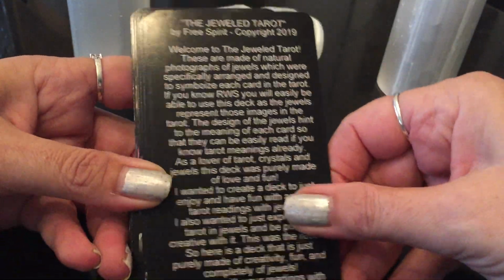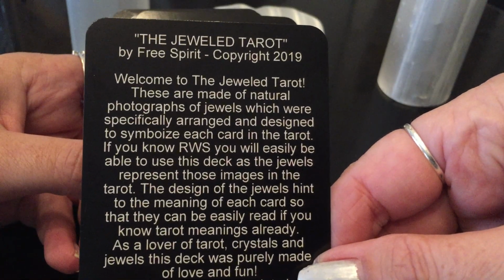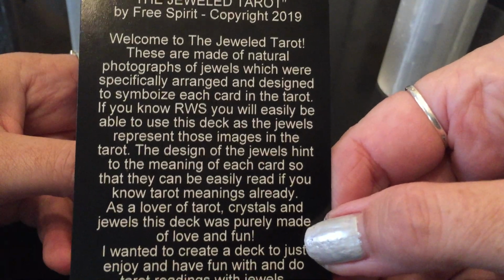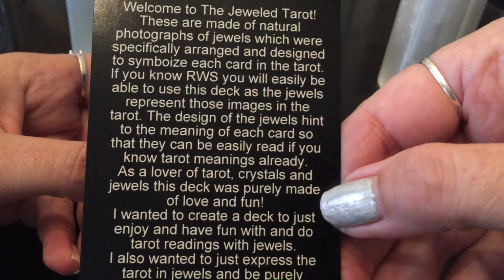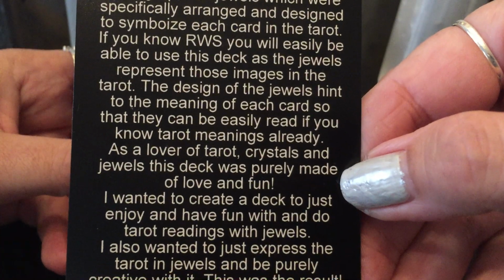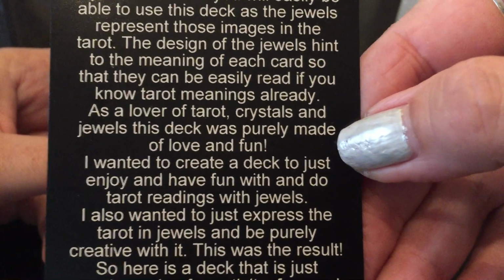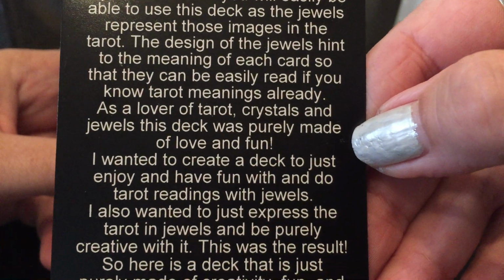So the first card, it's all about it. This is created by Free Spirit. I always give credit to Spirit. The Jewel Tarot. Welcome to the Jewel Tarot. I just explained the natural photographs of jewels, which were specifically arranged and designed to symbolize each card in the tarot. If you know Rider-Waite Smith, you'll easily be able to use the deck, as the jewels represent these images in the tarot. The design of the jewels hints to the meaning of each card, so they can be easily read if you know the meanings already.